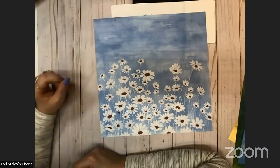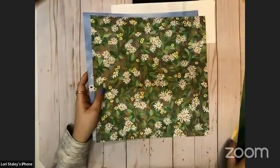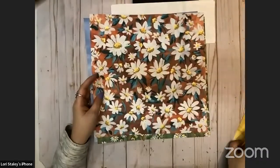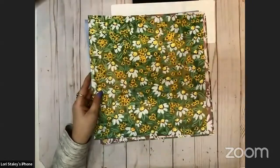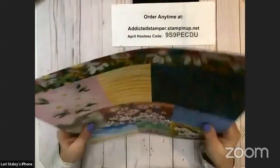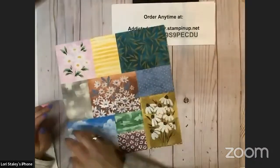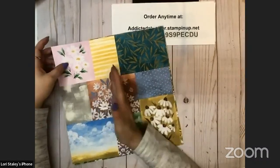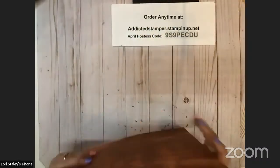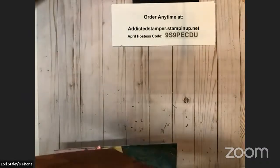Hey, Marlene. That is pretty cool. This is going to be so versatile. Love that, love that, love that. Okay. All right. So this one will be interesting when you get your 6x6 out of this, because you're going to get some half sheets there of this pattern, but that's okay, because it can be a focal point in the center, right? That will work.